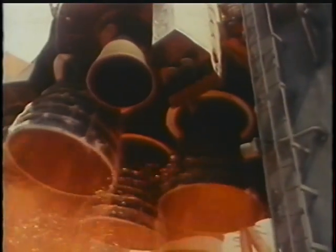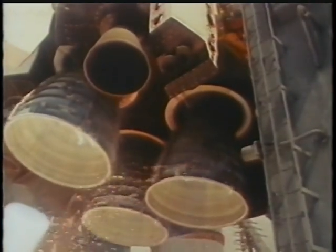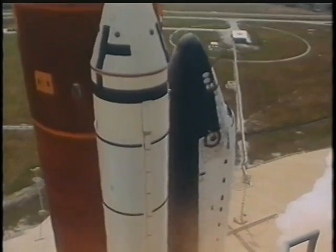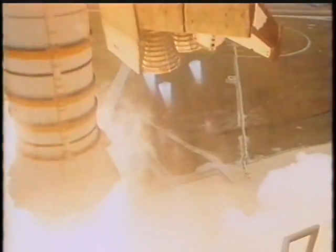Beautiful weather, on-time launch. Here you see three good engines coming up to full power for 6 seconds. That signals the boosters to light. And at liftoff, we got 7 million pounds of thrust pushing 5 million pounds of vehicle into orbit, and the experience of a launch is spectacular.